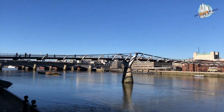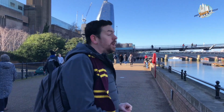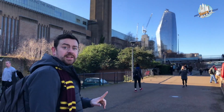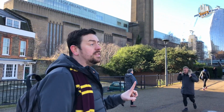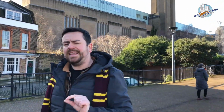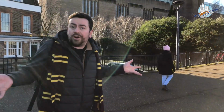Now, we have the Millennium Bridge, also known as the Wobbly Bridge. It was the first bridge in London in over 100 years. It officially opened in 2000. Now, when they made it, they made a little mistake. It was not designed for people to walk on, even though it is a walking bridge.